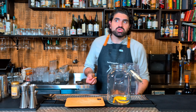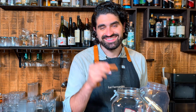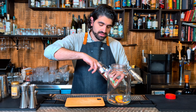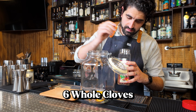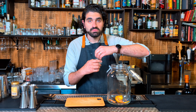This is 1 8-inch, again, not good with the inches, stick of cinnamon. I don't have 8 inches, so we're gonna do 2 cinnamon sticks. We're gonna do 6 whole cloves. 1, 2, 3, 4, 5, 6. And then we're gonna do 10 black peppercorns, which is, if you don't know, what black pepper comes from.